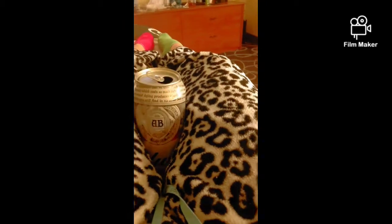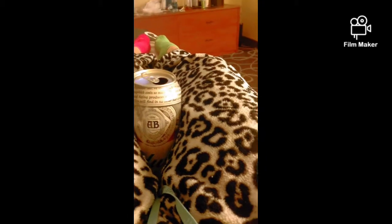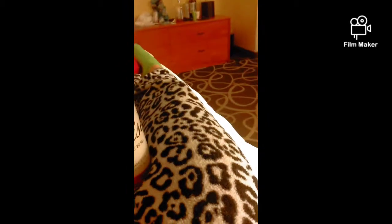I am over here nursing this beer and drinking this water, because I do not want to get a headache or a hangover. I'm too old for that. Not dealing with it. And I don't really drink all that much, so yeah. Very prone to hangovers. This will probably be more than enough beer for me tonight. I am such a lightweight.